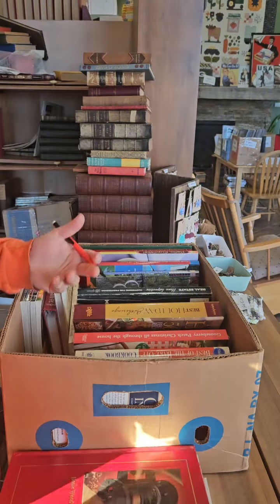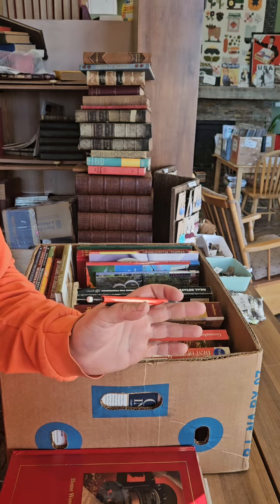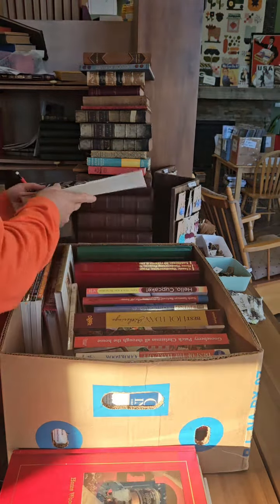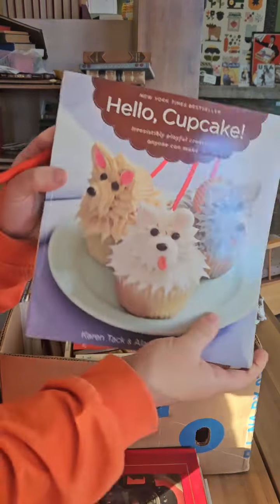It's crazy. I think today I had 3 people bring in boxes of books for me to look at. And then 2 more people stop to ask about bringing in books. There are plenty of days that I buy many, many, many more books than I sell. Ooh, that one's kind of cool. Good little cupcake cookbook.